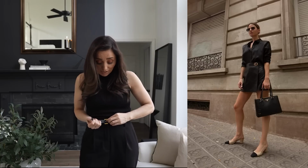Let's grab this belt. I have recently purchased this one. This is from YSL. I am notorious for not wearing a belt. And the more I started to look at my Pinterest and the outfits that really keep me inspired, I realized that a lot of the outfits that I really like have belts in them. So I decided to buy a belt, and I spent a little bit of time researching, trying to figure out one I really liked, and I just landed on this little YSL one.